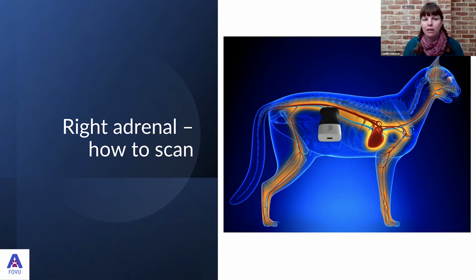Moving on to the right adrenal. Again, here we're following the blood vessels, but now we've got the animal lying in left lateral recumbency. So we're scanning from the right-hand side of the body. And this means that we will have the caudal vena cava closer to us and the aorta slightly further away.